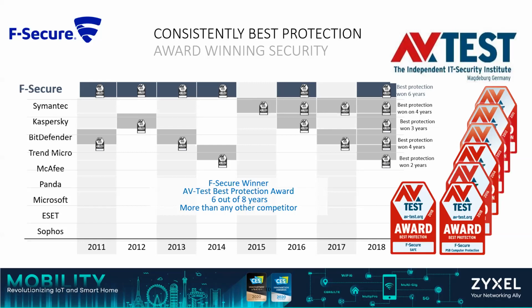By the way, at the bottom, if you look at the mobility band, Zyxel was awarded a CES Innovation Award for the upcoming CES 2020. One received CES Best of Show, Best of Award. The other one was an honoree. So we have two: a 5G product and a fiber product that have been awarded the CES Innovations Award.